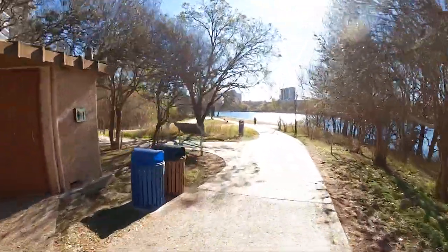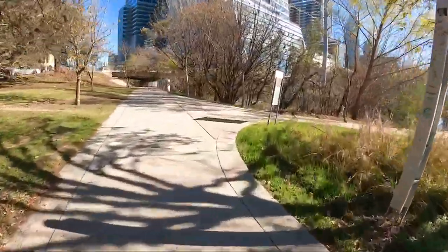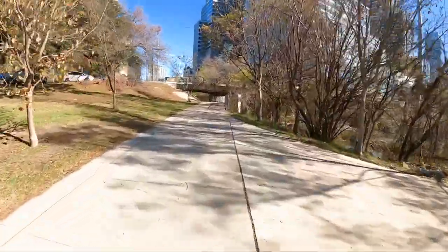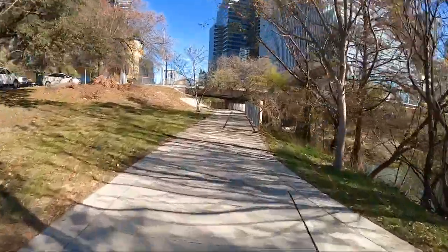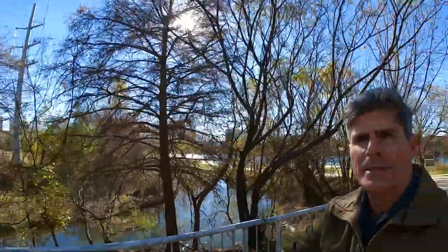So we're gonna take a left here and go up Shoal Creek Trail just a little bit till we get to the 3rd Street Bridge and connect to the downtown 3rd Street Protected Bikeway facility, which is just an absolutely wonderful protected infrastructure, very inspired by Dutch design, as you shall see.